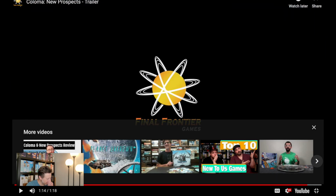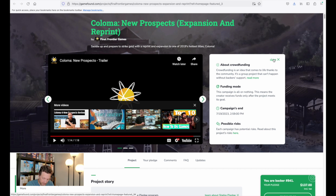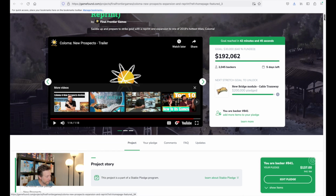So, if it's not obvious, Coloma New Prospects is an expansion. And let's take a look at the 4 pledges. Before we do that, though, there was a funding goal here of $30,000 for this project. They're currently at $192,000, so they're very well funded. They're at 640% now, so this is definitely happening.